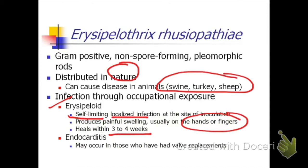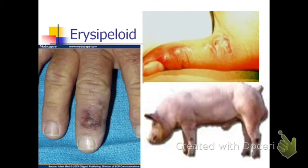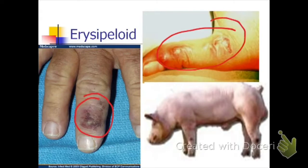A much worse type of infection would be endocarditis, because this entails the inflammation of the endocardium of the heart. It may occur in those who have had valve replacement, so there are predisposing factors for you to have this endocarditis. This one is an example of erysipeloid affecting the fingers. Okay, and an example of a pig that is infected with erysipeloid.